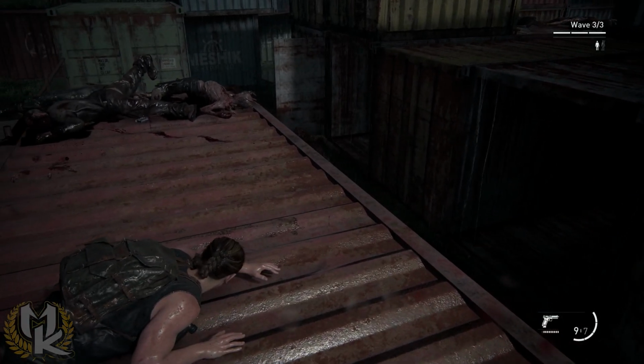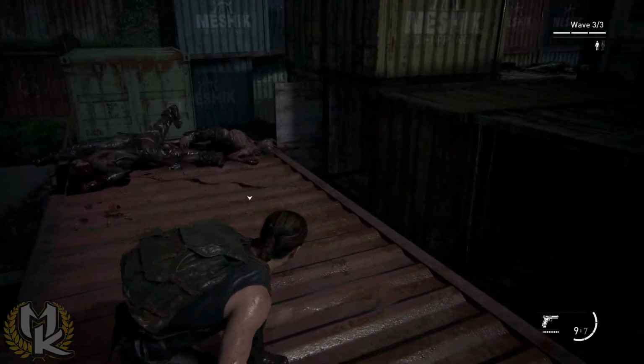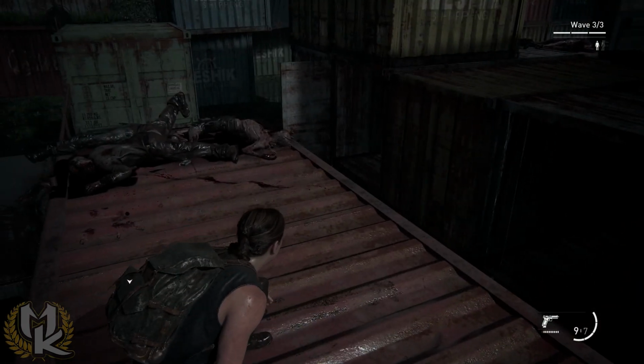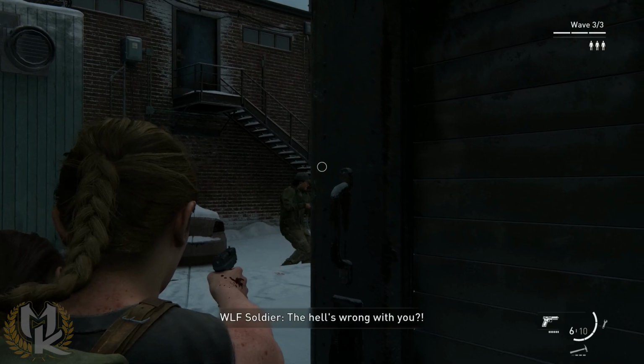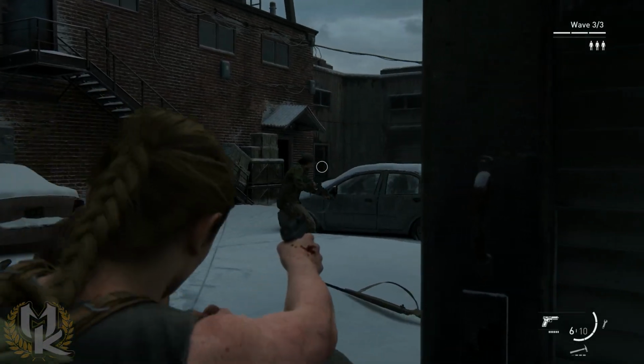The performances of Troy Baker and Ashley Johnson as Joel and Ellie, along with Laura Bailey as Abby, respectively, are particularly noteworthy, capturing the characters' growth and wariness.